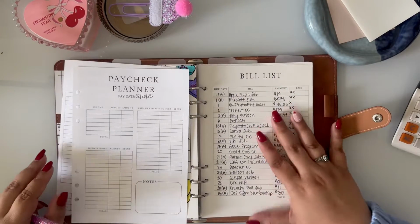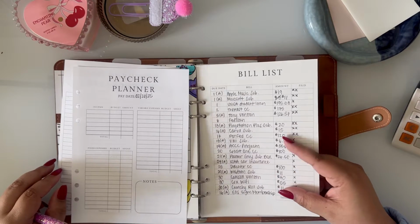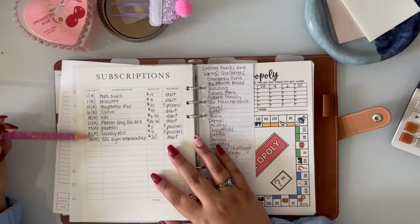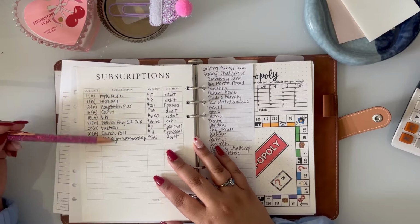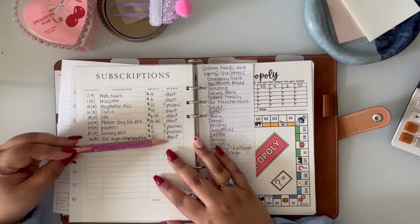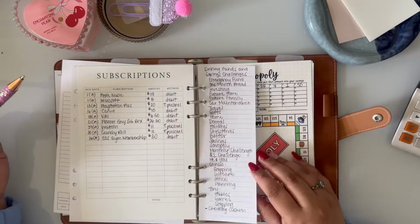And then this is my bill list. This is just all the bills that we have and the due dates and the totals. And then I just mark an X when those have been paid. And then this is all of our subscriptions. I just like to keep a tab of which ones they are and what accounts they come out of, because most of them or all of them are automatic. So I just like to know what accounts they're coming from and what that looks like.